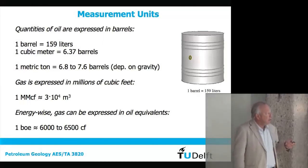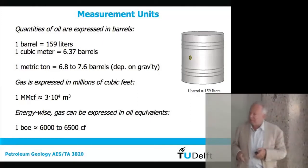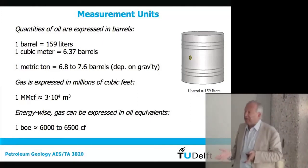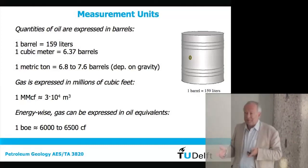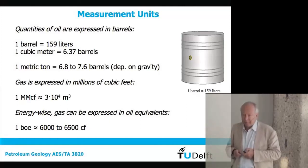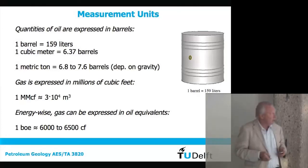Now, why do we use a barrel? Well, because in the US, in many of these oil wells they're just producing a few barrels a day, and literally they put these barrels there to fill them, and when they're full, they put the next one there and truck the first one away to be sold somewhere. That's where it comes from, although today, of course, we're usually not talking about single barrels. We talk about thousands and millions of barrels.